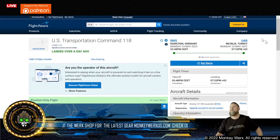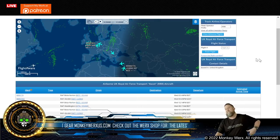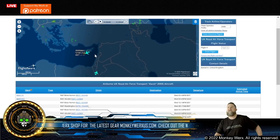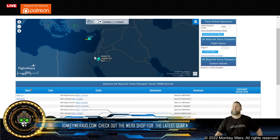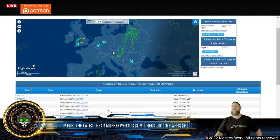Now, let's see here. We do have, this is going to be Royal Air Force, very active as well. Again, this one here, I don't know where that's coming from. Looks to be coming out of Cyprus. Only at 2,100 feet climbing out, 213 knots. This one is right in the general area of Israel and Egypt. And so, yeah, very, very active.